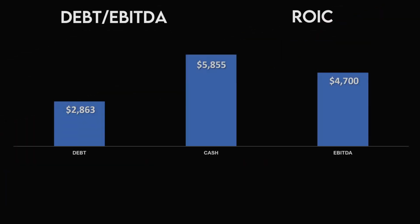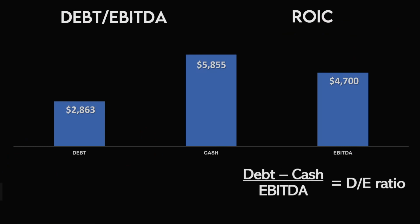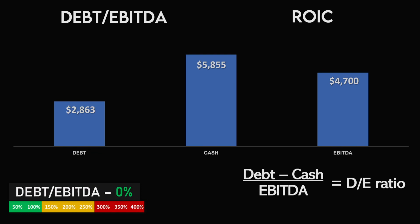The final 2 ratios that we'll be looking at are the debt to EBITDA and return on invested capital. To get a debt to EBITDA ratio, we have to take the debt of the company, subtract the cash from it, and divide it by the EBITDA. Out of this, we get the amount of years of EBITDA it takes for the company to pay off all of their debt. And as we can see in the graph for AMD, their cash position is currently greater than their debt position, meaning that they can pay off all of their debt with their current cash position. This indicates a 0% debt to EBITDA ratio, which is a 5% deduction from the margin of safety.